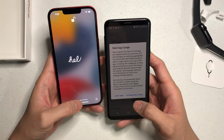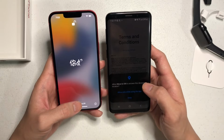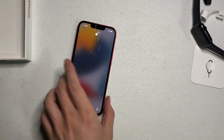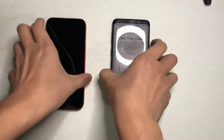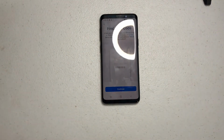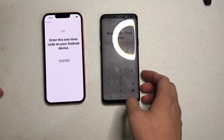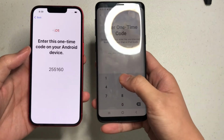We're going to go ahead and install the Move to iOS app from the Android app store. This is a very useful tool, and it allows you to transfer your photos, videos, text messages. Pretty much it transfers a lot of the information from your Android to your new iPhone. Once you download Move to iOS, your iPhone is going to give you a code, right? So here's the code that it's giving me, and I'm going to go ahead and punch this in, and it's going to recognize the device.